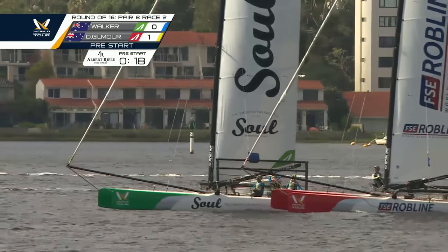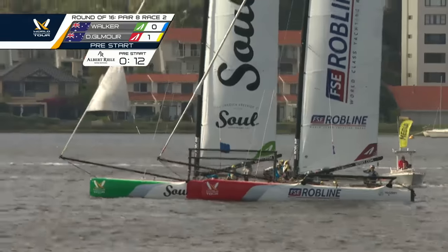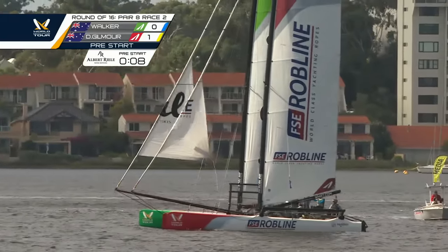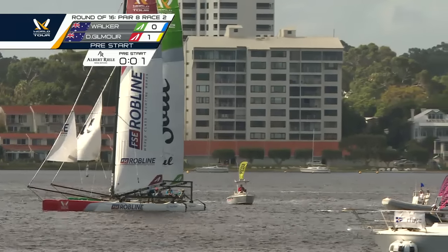Final 20 seconds, and that is what David Gilmour wanted. Walker now ending up super slow on that right-hand side. And Walker in all sorts of bother now. The Gennaker coming out. Walker will need to bear away. It's a Y flag from Gilmour. He still is parked. He's not moving backwards yet, whereas Evan Walker in full reverse.